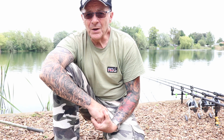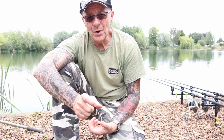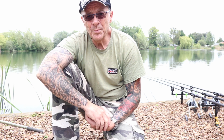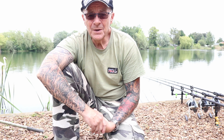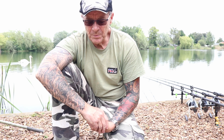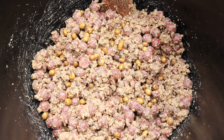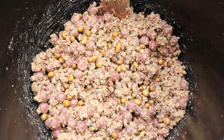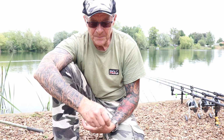That's the plan. And over the top of that, I normally add either a wafter or a trimmed down pop-up, and I also put a few tigers in the mix now and again as well, just in case, because the carp in here do love a tiger, I must admit, but only sparingly though. There's probably only about 20 to 30 tigers in amongst 2.5 kilos of boilie, so it's nothing really.